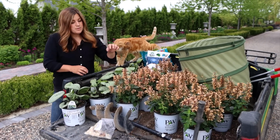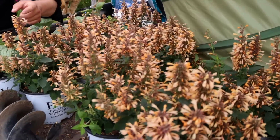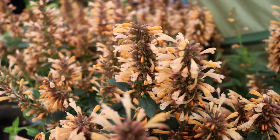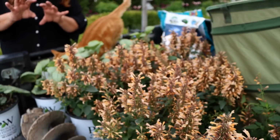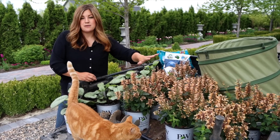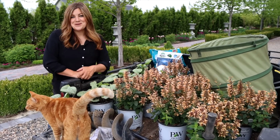But the color of these blooms, that peachy nectarine color, is wonderful, but then the calyx, which is the thing that holds the bloom to the plant, is a mauve color. So even when those peachy colored petals fall off, the plant still looks like it's in bloom. It's got a multi-dimensional look to it, and you don't feel like you need to deadhead it, which is really amazing. And this one, once you can get it established, is very drought and heat tolerant. So I'm hopeful that my round 2 here is a little bit more successful.